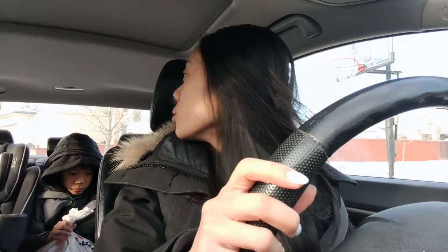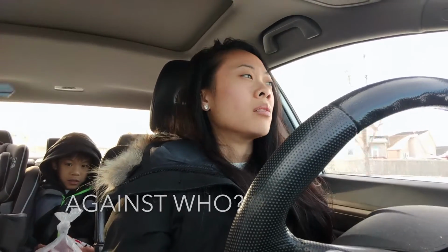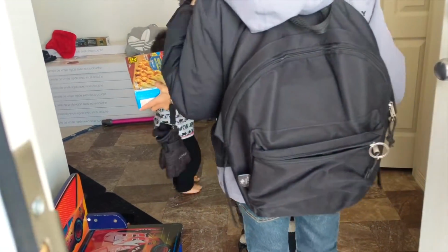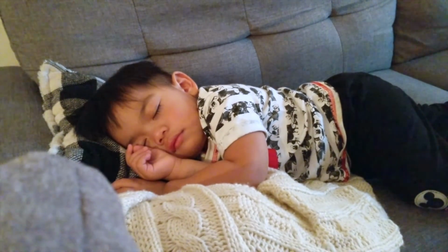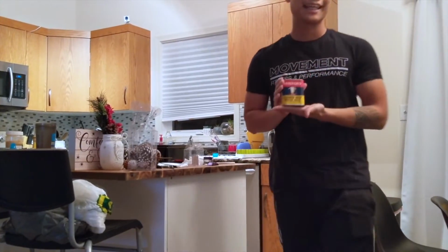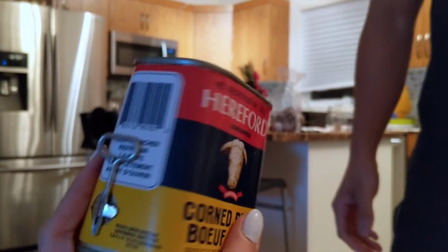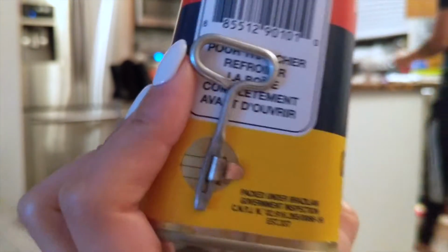So, what's new, you guys? Oh yeah, did you guys hear about the Blue Bombers? No. Nope. What? They're in the Grey Cup this year. You're so cute. Yes, best part is opening this can with the key. I got the keys, keys, keys. Boom, boom, boom.